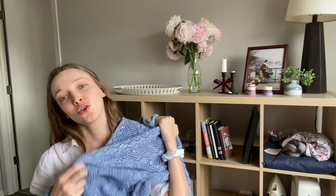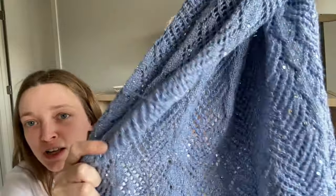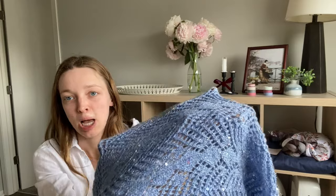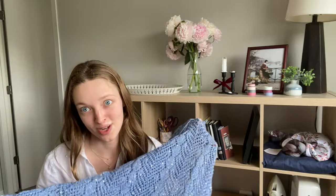So this is a gorgeous knit in a gorgeous color with these beautiful iridescent sequins knitted into it. And you would think it would be itchy, but it's not itchy at all. It just feels like your standard acrylic, but really pretty. This has been on my needles for like 8 years. I started it when I was literally on the bus in high school, on my way to a skating competition. I cast this on.